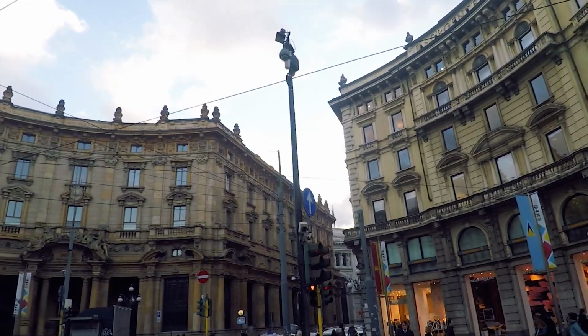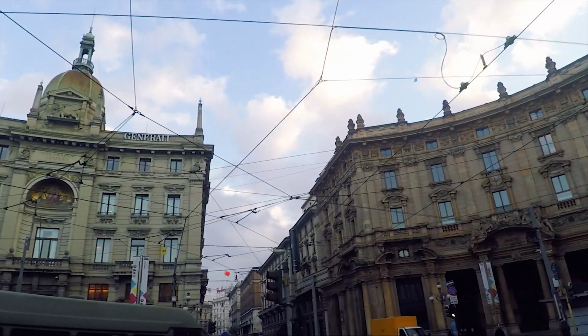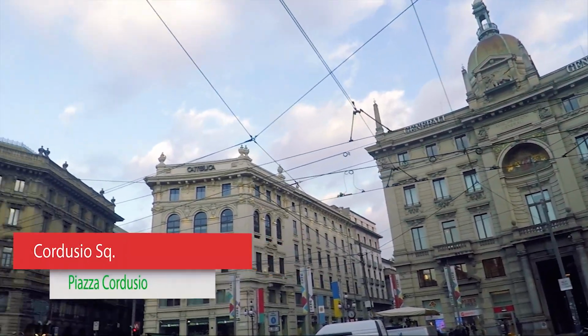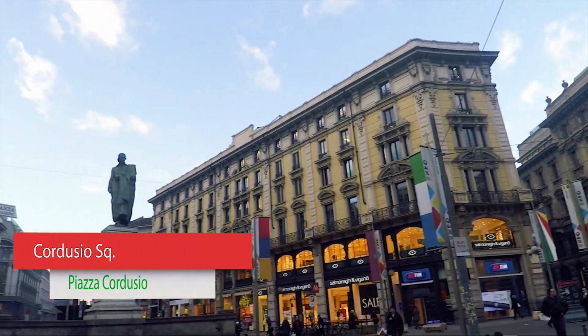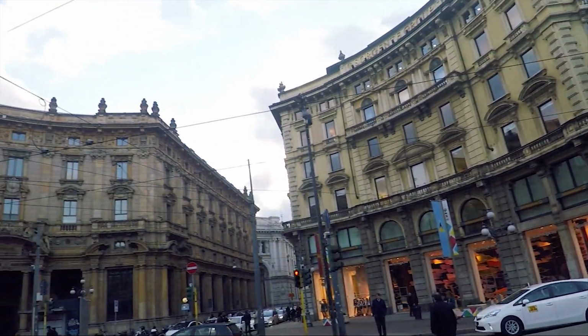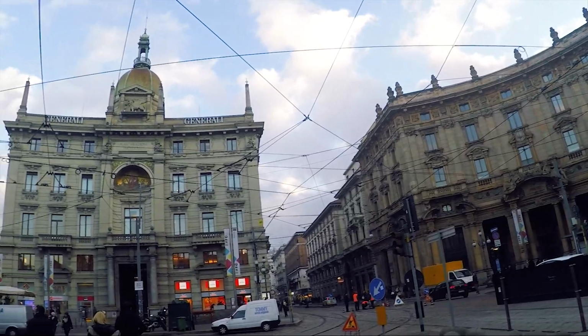Milan has many beautiful squares. One of my favorites is Piazza Cordusio. The name Cordusio used to mean ducal court centuries ago. The square is known for its beautiful neoclassical, eclectic and Art Nouveau buildings, banks and offices, including the former Stock Exchange of Milan, as well as many former important company headquarters. This is where Via Dante starts, the avenue that links the Sforza Castle to the city center.